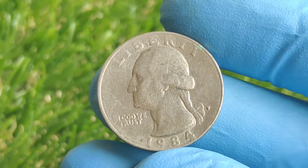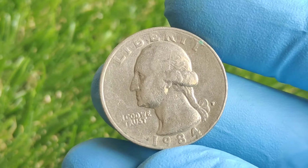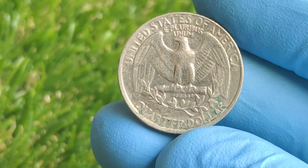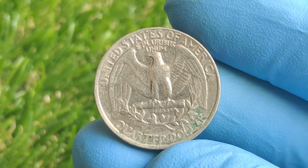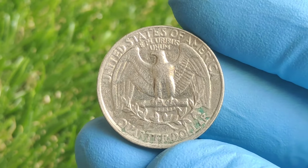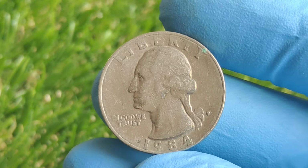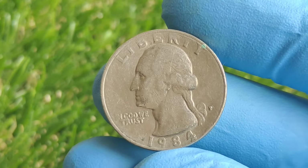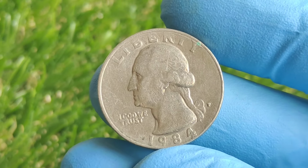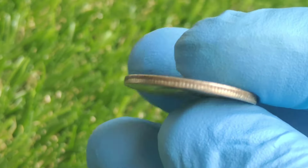And experts advise looking for telltale signs such as bold doubling on the obverse, unusual metal color or weight, missing or distorted details on the reverse, smooth or widened edges, or any sign of planchet or collar errors. And if such features are found, it is critical to avoid cleaning or tampering with the coin in any way and instead seek professional grading and authentication, as even minor alterations can severely impact value.